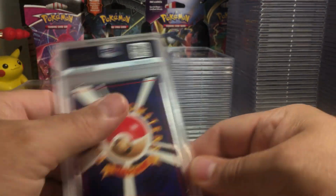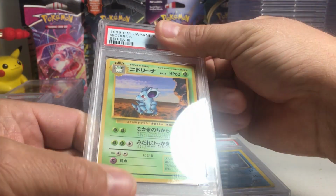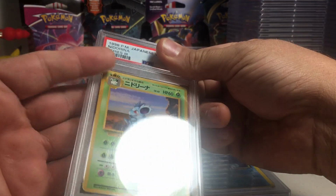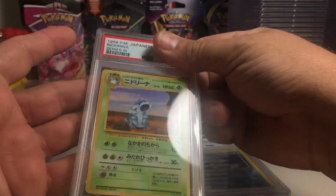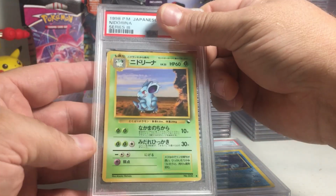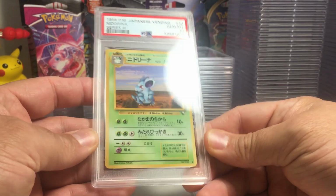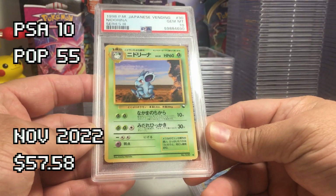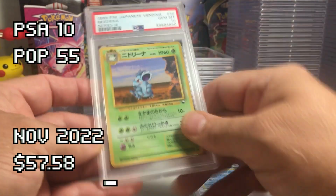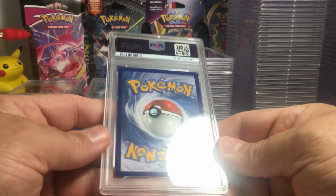This one looks good on the back. We got the Nidorina. As long as there's not a scratch somewhere, which these have been real clean, and if the centering's good, I've been getting 10s. Come on. Yeah, Gem Mint 10. Wow, these are so cool. These were artworks that we didn't get in the US, so that's why I really like these vending cards.